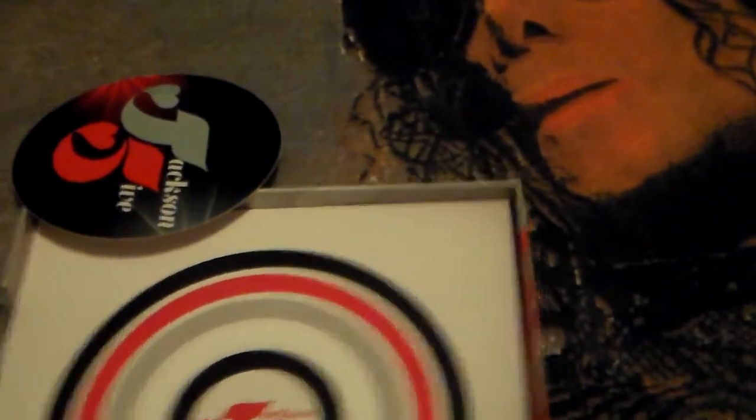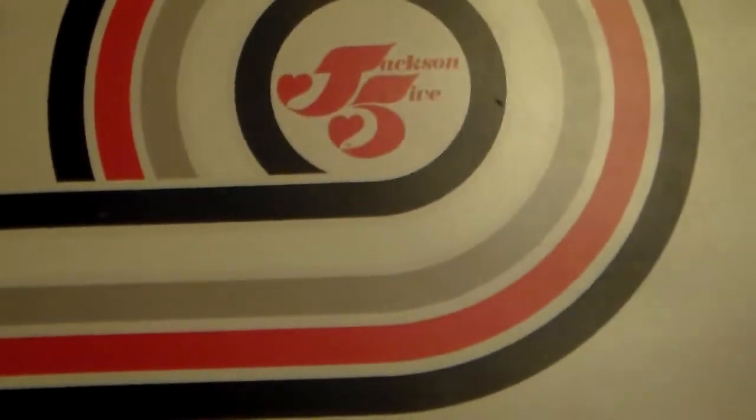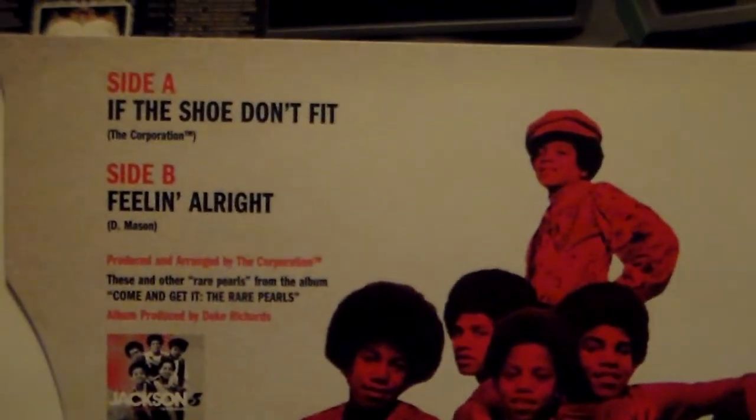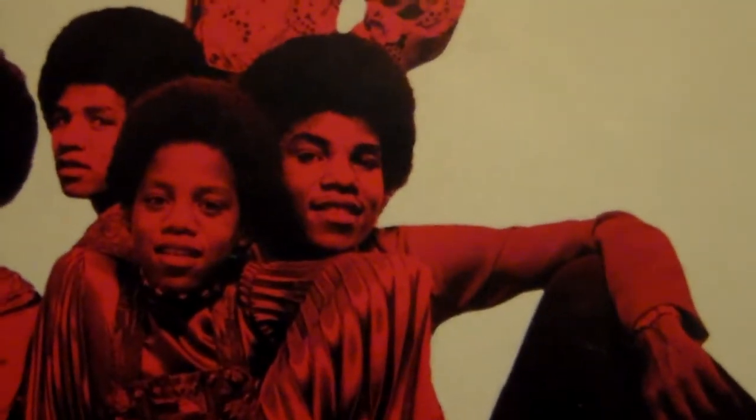Then this is the sleeve to the 45. They're very tough to get out. Here we go. So this is the sleeve to the 45. And then the back has a picture. And you get If the Shoe Don't Fit and Feeling All Right. And it's really cool because the 45 looks like the old 45s.